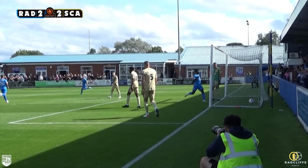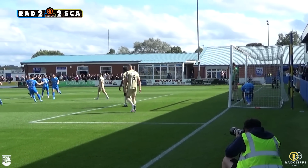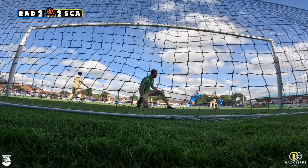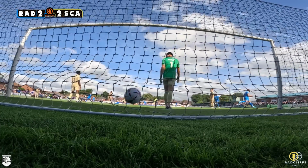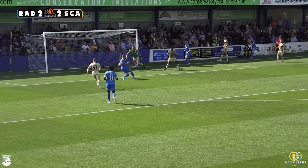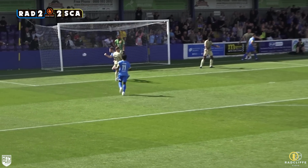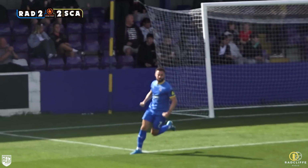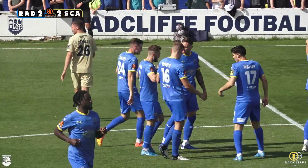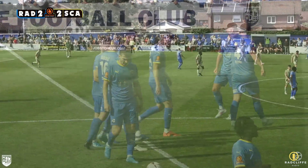Well, firstly, as you mentioned, there's a great crossfield switch from left to right. Morgan plays the ball into this right channel for Walker to run into, he's made that third man run. He's put another delightful ball across the face of goal, and Hancock couldn't miss. And he's chipped it into the bottom corner to put the scores level, and Radcliffe flick on his head within the first 2 minutes of the second half.